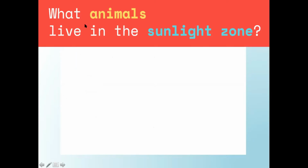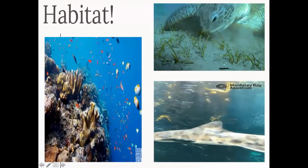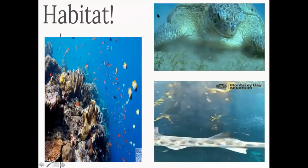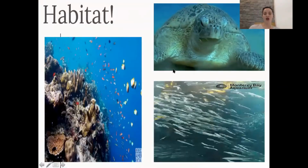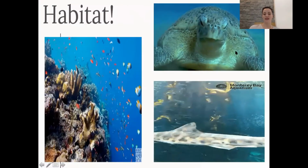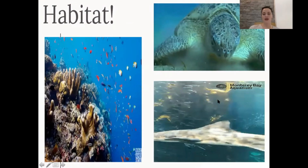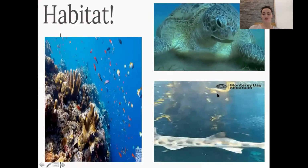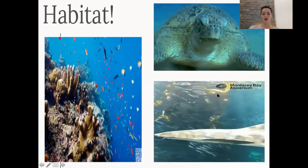That's some good brainstorming. We're definitely going to go over pretty much all of those. First, habitats. These are habitats in the sunlight zone. Can someone tell me one of the habitats that they see? Mickey and Min Long, what habitats do you see here?